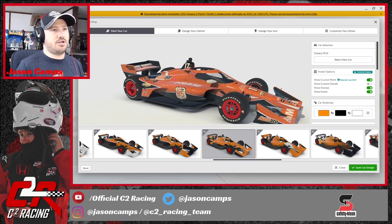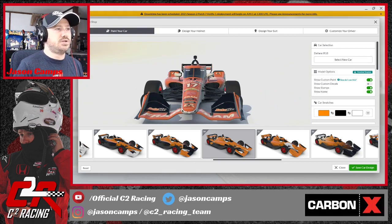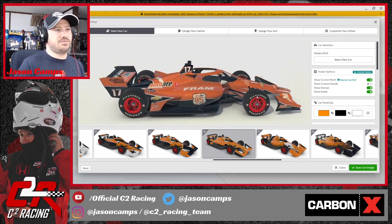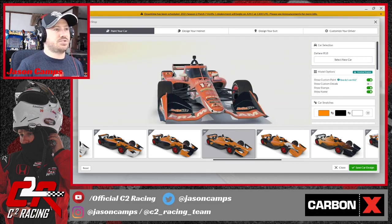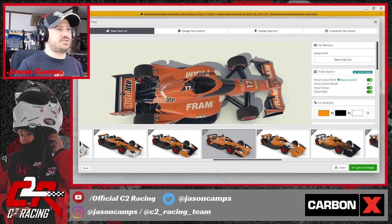There's a lot of logos on the front of this car compared to the back of the car. There's a lot of space back here, and here everything's sort of shoved together. So, that may be something that we want to rectify by moving some things around. But for the most part, I think this looks pretty cool. I like the way this is coming out.